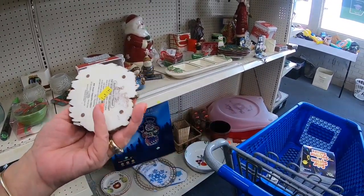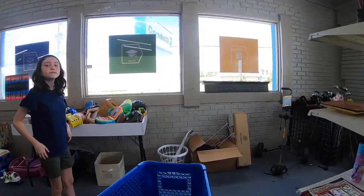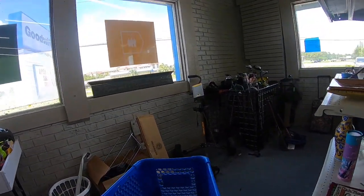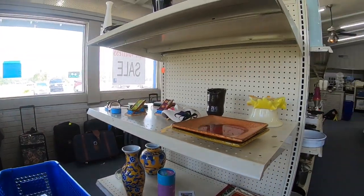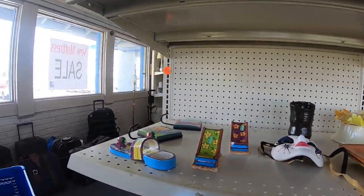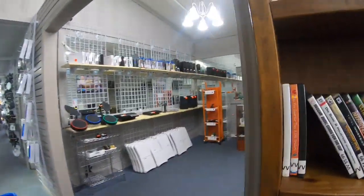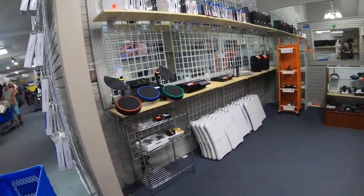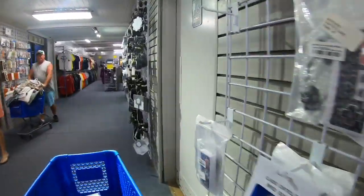So this is one of those Boyd's Bears, I believe. Those do not sell well for me. Sometimes the plush sells, but I've not really had much luck with the little figurines. I just think that they're probably so mass produced that they just don't sell well. Okay, so let's head back over to the other side of the store, the main part, and see what we can find over there.